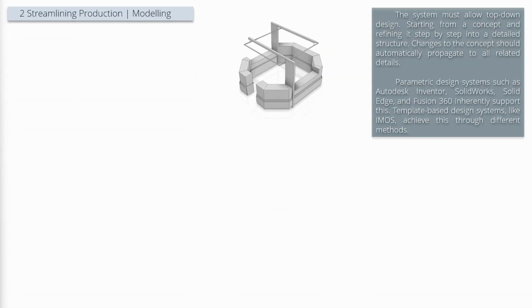The next topic, streamlining of the production. Let's start from the modeling. So what are the requirements for the system? You need to make sure that your system is capable of utilizing top-down design. It means that you should be able to start from some concept that later will be refined. Parametrical design systems such as Autodesk Inventor, SolidWorks, Solid Edge, Fusion, and so on support that natively. Template-based systems, say IMOS, etc., can also do this, but through different methods.